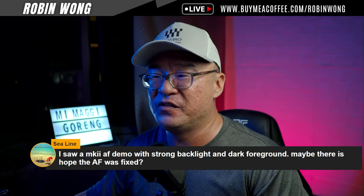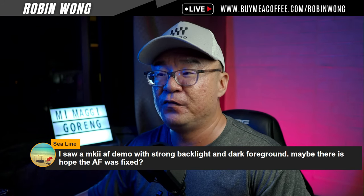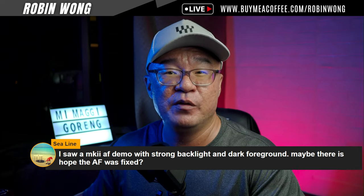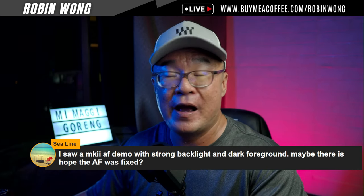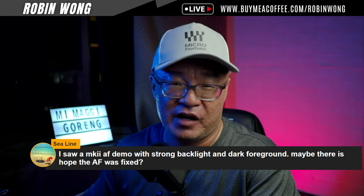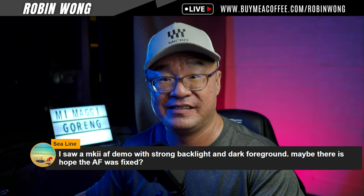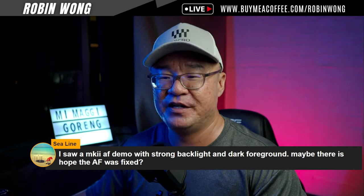C-Lion says, I saw a Mark II autofocus demo with strong backlight and dark foreground. Maybe there is hope autofocus was fixed. My issue with the single autofocus on the OM-1 was not in a strong backlight, was not in a dark foreground whatsoever. It was low contrast, low light. Like, seriously, very low contrast situations.